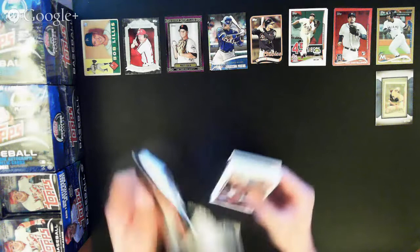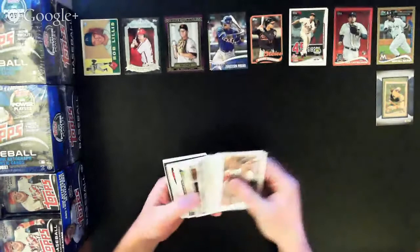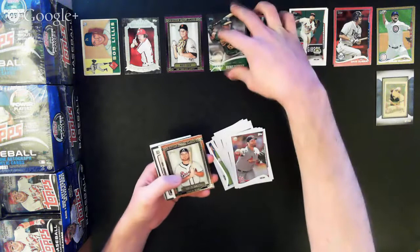All right, looks like we should be in for something decent here. You see that silver in the middle of the pack there? That's one of the framed rookie reprints. Let's see what we got there. First, we got a gold Carlos Villanueva for the Cubs. Red foil David DeJesus for the Rays. Cespedes, Future Is Now. Brian McCann, Upper Class.